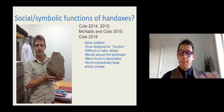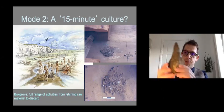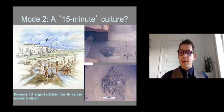But I think that the thing with hand axes is that they're functional, but they're also likely to be social and cultural too. The other thing about hand axes is that a skilled napper can produce a hand axe in about 15 minutes. A hand axe like this could be made in about 15 minutes. We know that from experimental archaeology, but also there's a site in Britain called Boxgrove, dated about 500,000 years ago.